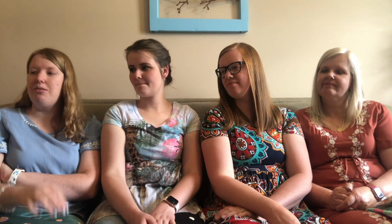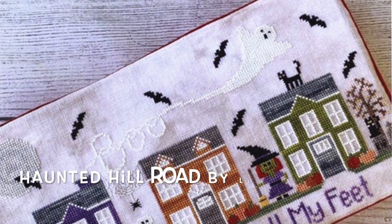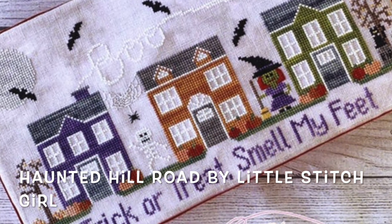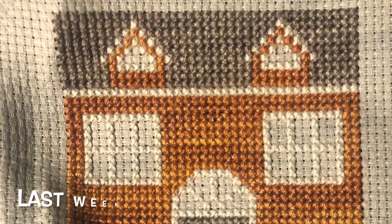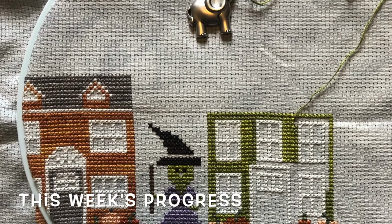Was that it for you? Yep, that's all I did this week. Okay, well, I didn't think I was going to get much stitching done because I had a bunch going on this week, but I got a fair amount done. Nice. So I worked on my little Halloween house row. I love that. I was hoping to have the whole house done, but that didn't happen, which is fine. That was kind of a lot to do in a week. You have a really good amount done, though.